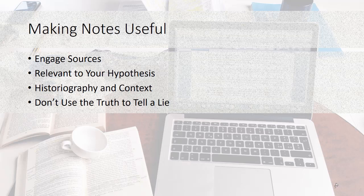First, actively engage your sources. Don't just plunder them for factoids. Remember, scholarly books, articles, and scholarly websites aren't just compendia of data points. The stories they tell and the information they provide are there to support an argument. Knowing what that argument is, its claim, its assertions, how it deploys its evidence, and the structure of the argument lets you put the information you've culled into its proper context.